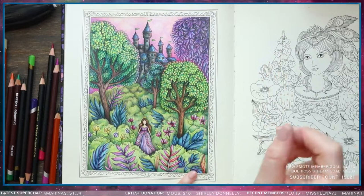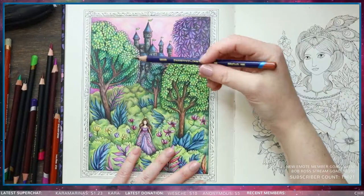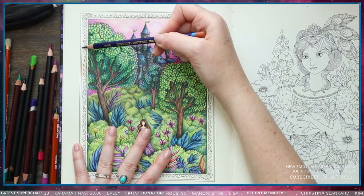So for our ink tints, we're going to use the Baked Earth. Okay, and we are just going to lightly, we're not pressing too hard. I don't want it to be like bright orange because it is definitely a lighter orangier brown.